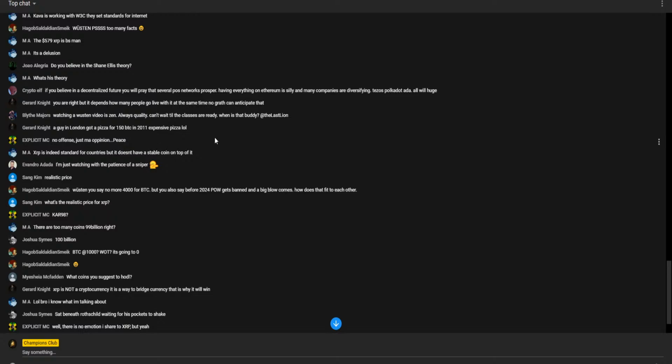XRP is indeed standard for countries, but it doesn't have a stable coin on top of it. It's not necessary. XRP is not money. Have this in mind: Bitcoin, XRP, and Ethereum. So XRP and Bitcoin are not money. They can't be currency. They don't fit the minimum requirements to be currency. For example, Bitcoin, we can't have more Bitcoins. And XRP is deflationary. It's actually one of the few coins out there that's deflationary. For example, we had 100 billion coins back in 2013, and today we have like 98 billion coins. So it's deflationary, doesn't meet the requirements, can't be money.